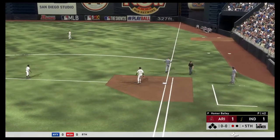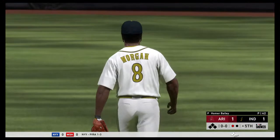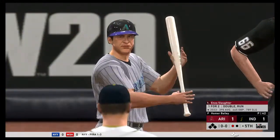And the off-balance throw gets him. Nice play for the out. The right fielder, number 9.